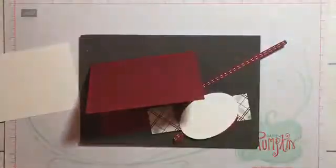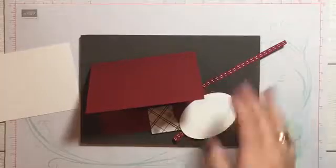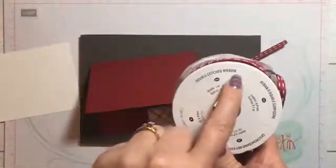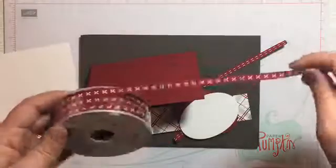And then we are using a ribbon that this is the last of a roll just like this, but this is the double stitched ribbon in Cherry Cobbler, and it is double-sided, so we are going to use this ribbon.